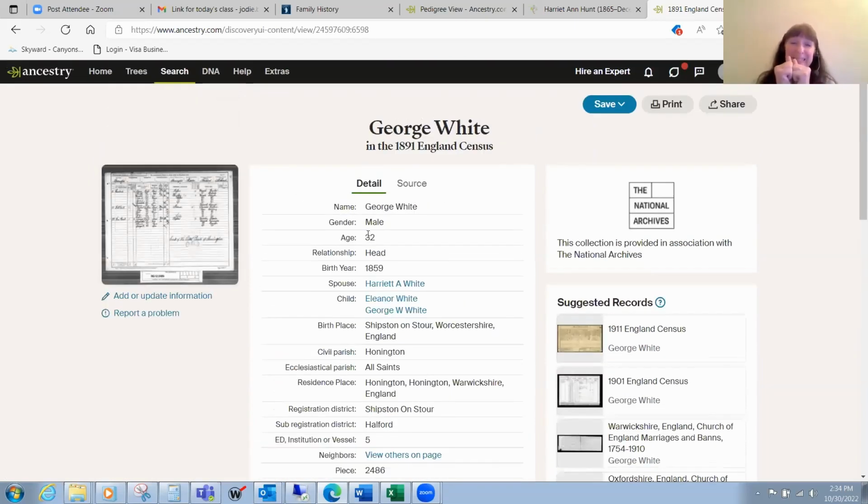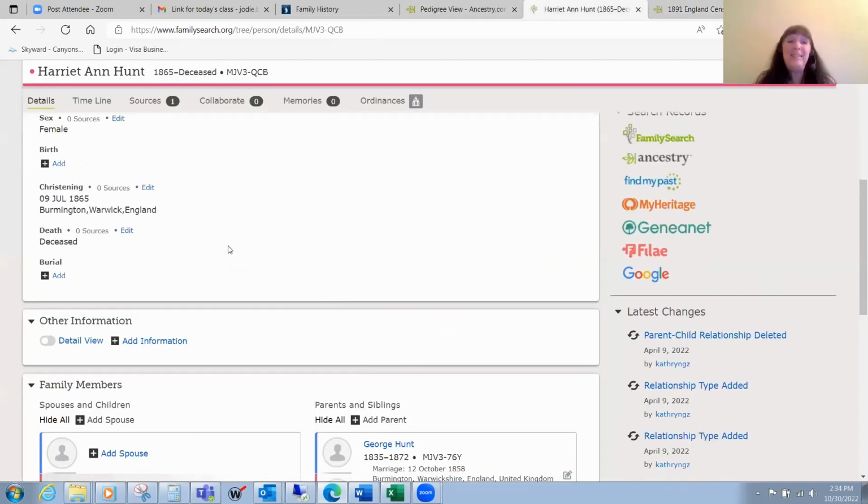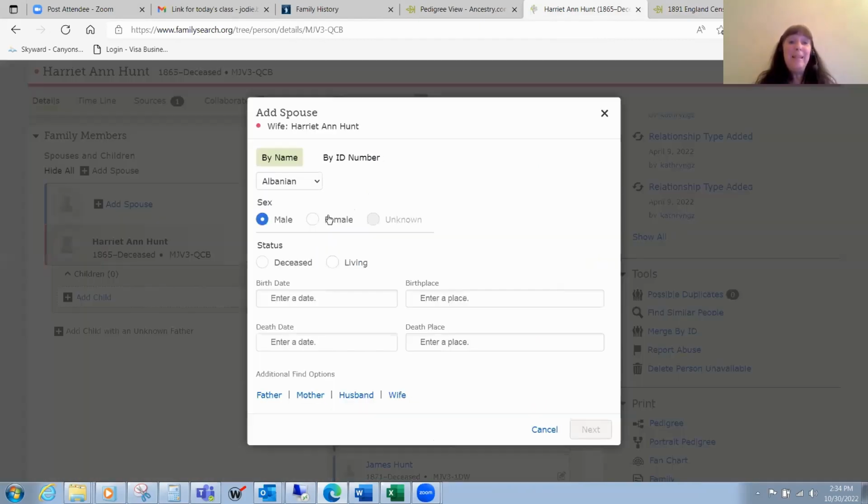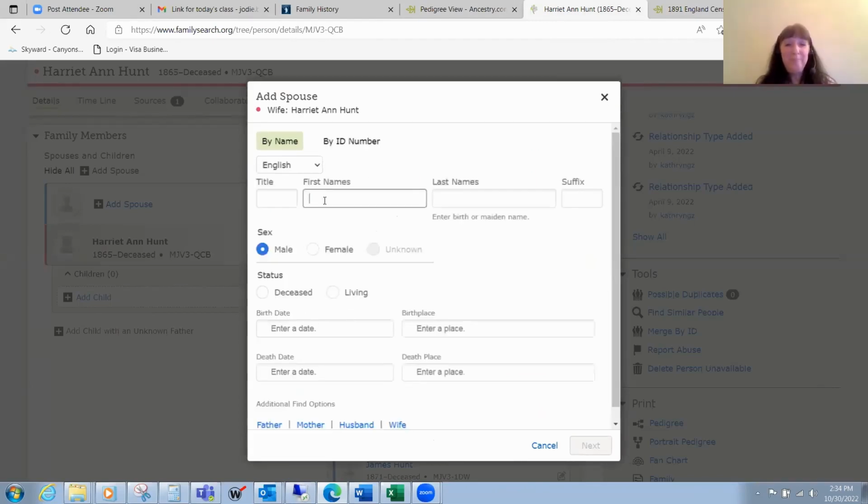Yes. Woohoo! So go ahead and go back to the family tree. Okay. I just love this, you guys. Just click the add spouse button and then just pop in the information that we know.